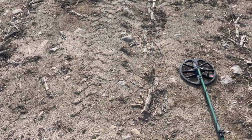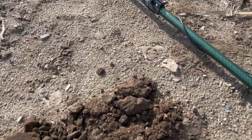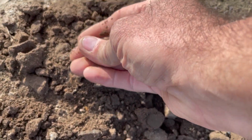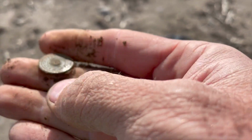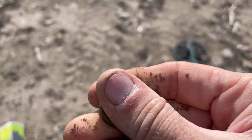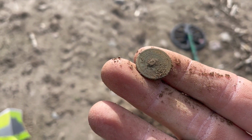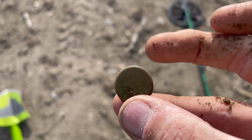All right, something round right here. It's either a button, I think it might be an Indian. Yep, that's a button. Which guy's Ken? Me. Practical Ken? Yeah. Sweet. Talk to you. To the next.